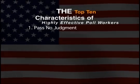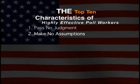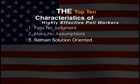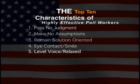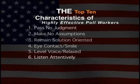Consciously make a decision to 1. Pass no judgment on a voter's abilities, behavior, dress, or demeanor, and then maintain the utmost respect for every voter. 2. Make no assumptions about what the voter should have known. 3. Always remain solution-oriented and view any problem or challenge not as an annoyance, but as an opportunity to help. 4. Greet each voter with good eye contact and a welcoming smile. 5. Always keep your voice level, pleasant, and calm, and your body relaxed and non-aggressive. 6. Listen attentively and do not interrupt the voter.